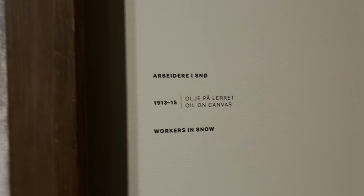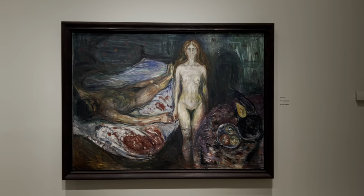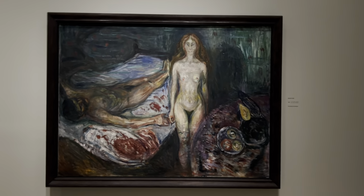Anyway. Workers in the snow. So, what to say? Expressionism.